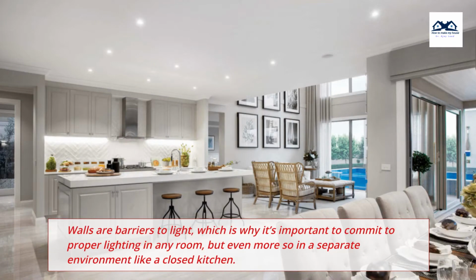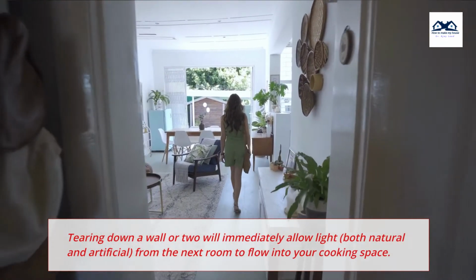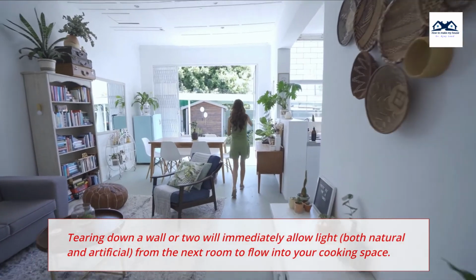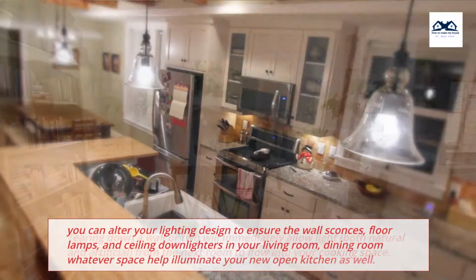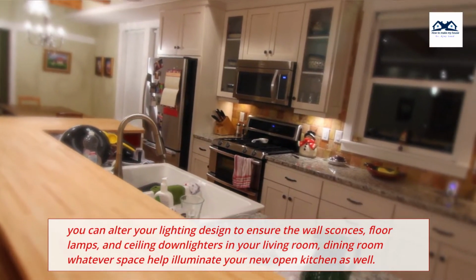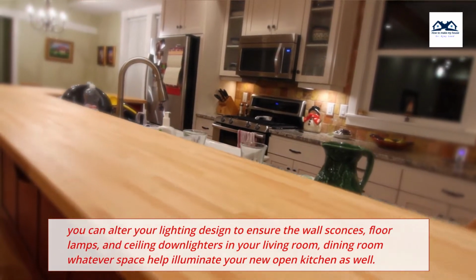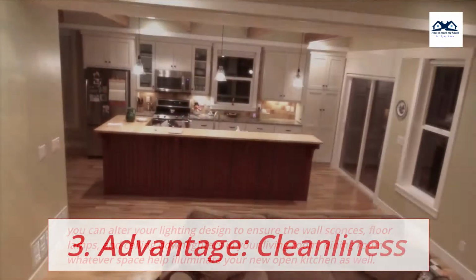Walls are barriers to light, which is why it's important to commit to proper lighting in any room, but even more so in a separate environment like a closed kitchen. Tearing down a wall or two will immediately allow light, both natural and artificial, from the next room to flow into your cooking space. You can alter your lighting design to ensure the wall sconces, floor lamps, and ceiling downlighters in your living room, dining room, whatever space help illuminate your new open kitchen as well.